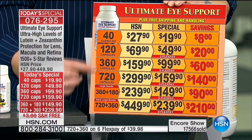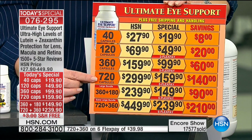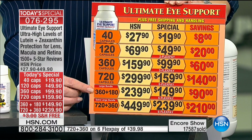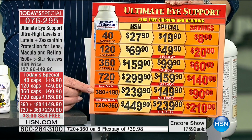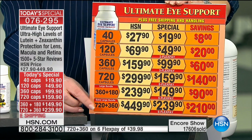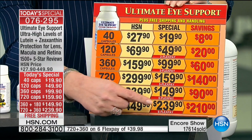So if you just want Ultimate Eye on its own without the astaxanthin, there are the choices. Most of us are going for the big one. However, now look what happens. If you want to order the Ultimate Eye 360 caps with the astaxanthin, 180 caps, or 720 caps of the Ultimate Eye with 360 caps of the astaxanthin, check this out. You are saving over $200.